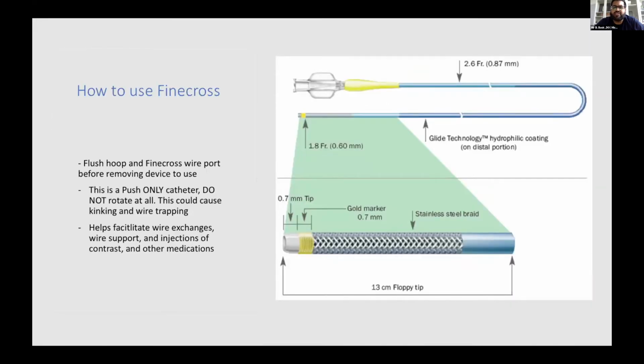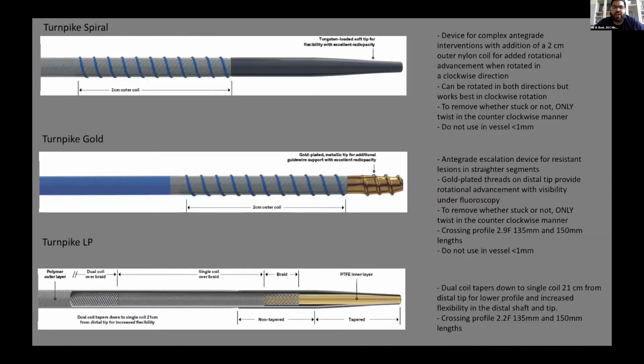So I'll be extremely brief here about how to use each of these microcatheters. A FineCross is really just an exchange catheter, very low profile. You're pushing and pulling, and it helps facilitate wire exchange. In terms of the Turnpike family, you have a Turnpike Spiral, which has these outer coils that are really helpful in engaging a proximal cap. And then to go one step further, you can use a Turnpike Gold with a gold tip.